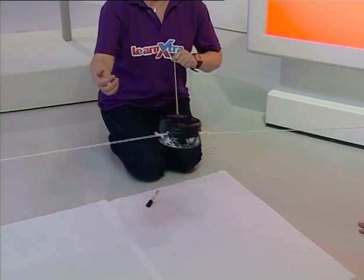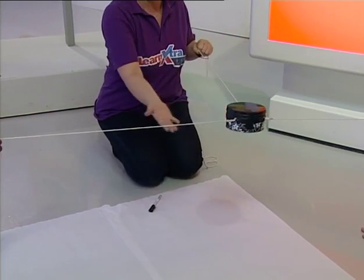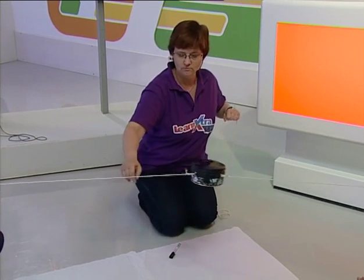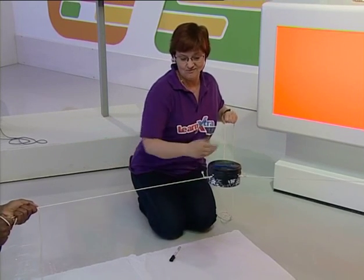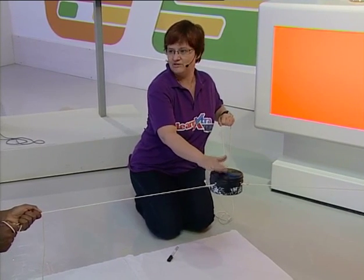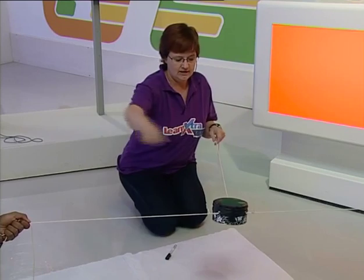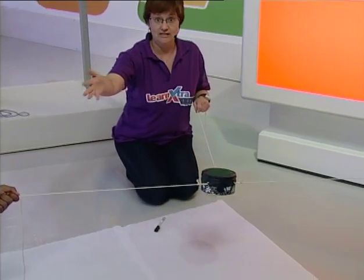But how do we know which direction it's going to go in? Because even though Ty's pulling towards himself, it doesn't necessarily go to him, because we can pull it so that now it's nice and stationary. But if I let go a little bit, even though Ty's pulling and John's pulling, it's not going towards either one of them. It's sort of going in the middle. So we need to find a way of how to deal with this, okay?